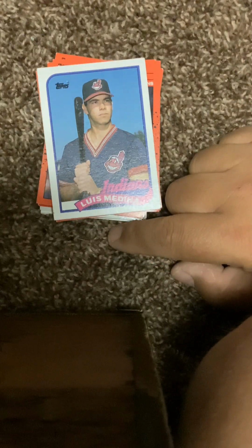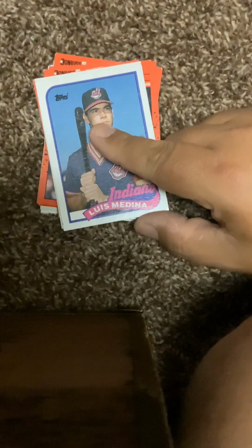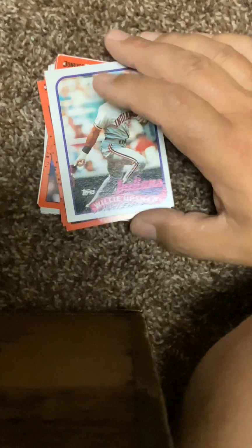Luis Medina, I remember a little bit about him, but I don't remember much. Same with Willie Upshaw. Those all kind of blend together. Bo Allred, I remember he was an outfielder, and I always thought he was going to be somebody special, but I don't think it worked out that way.